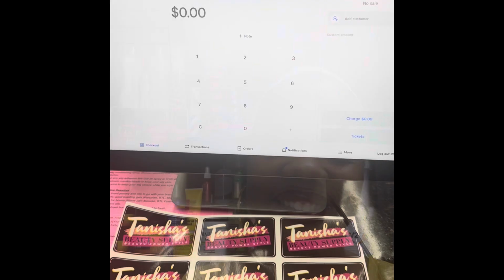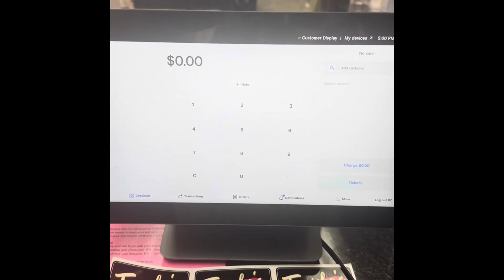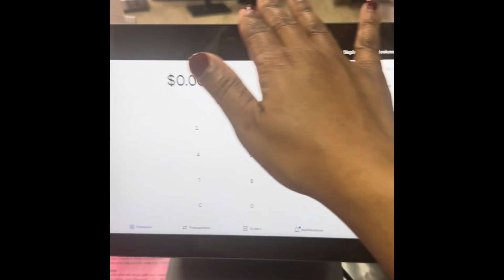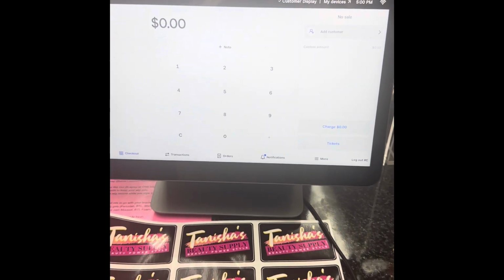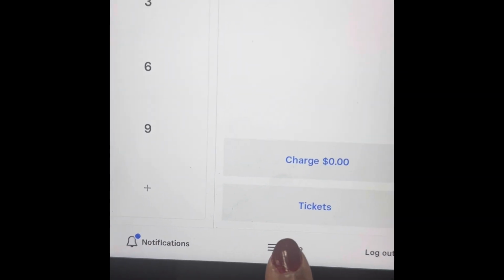Okay, business bosses. So the first step is you're going to go to More, which is down here at the bottom of your Square system. This is April 2025, so I have the latest system for April 2025. So More is going to be right down here with the 3 dashes. So I'm going to click that.